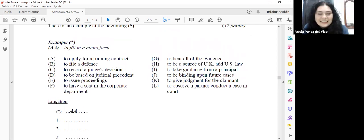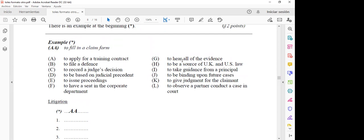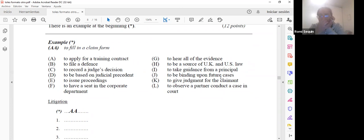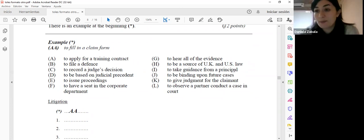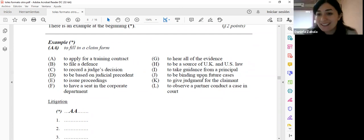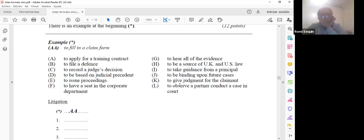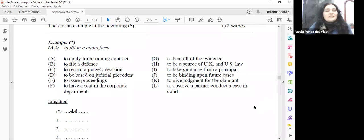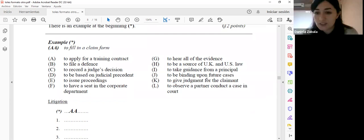To hear all the evidence. Litigation. Yes. To be a source of UK and US law. The common law. To take guidance from a principal. To be a trainee. Yes. To be binding upon future cases. Litigation? Remember the common law? Yes, the common law. Giovanni, what do you say? I think it's related to the common law concept. Yes, it's common law. To give judgment for the claimant.